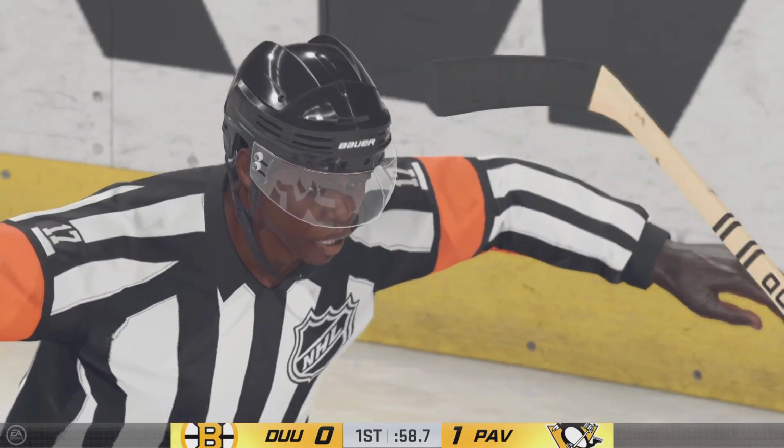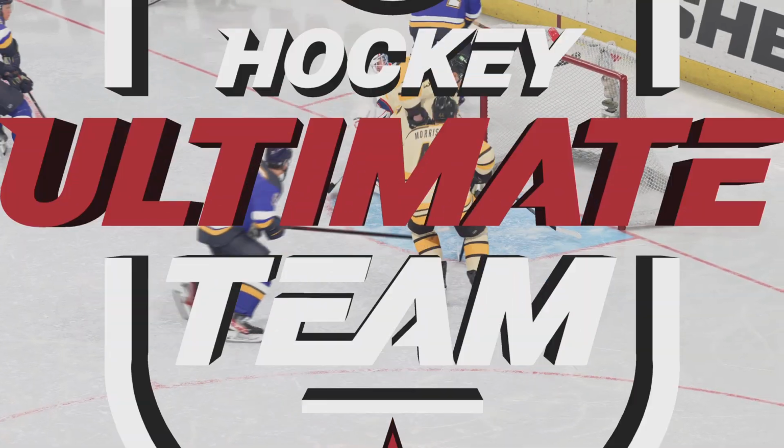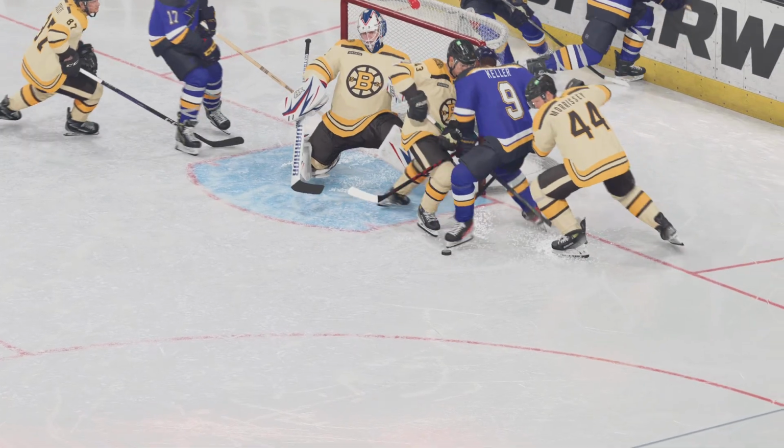Scores! And look at that wave. Hang on a second here. I do not think this is going to count. The official waved it off immediately. Oh, boy.